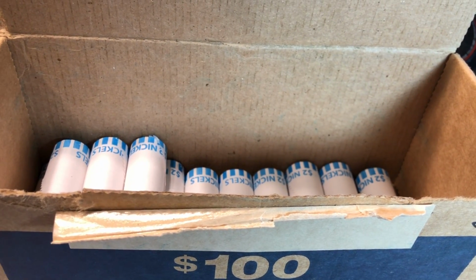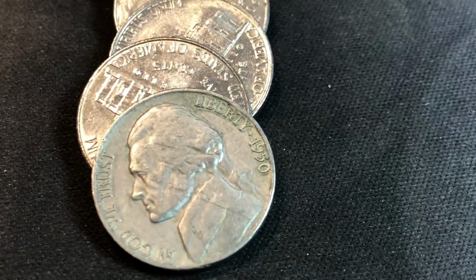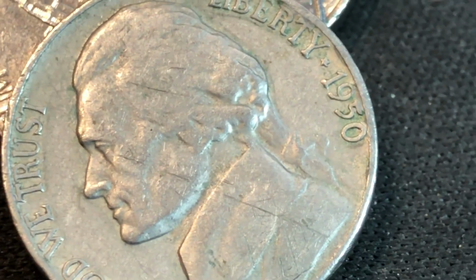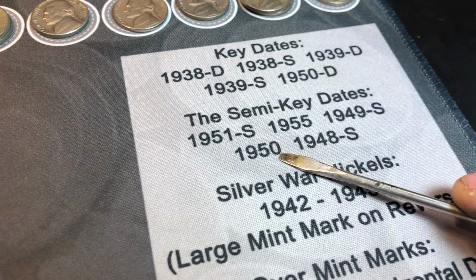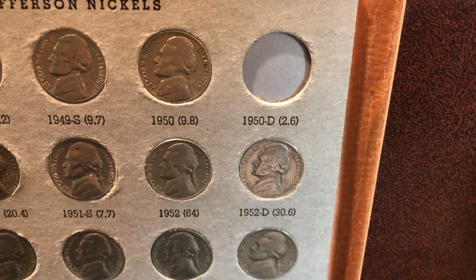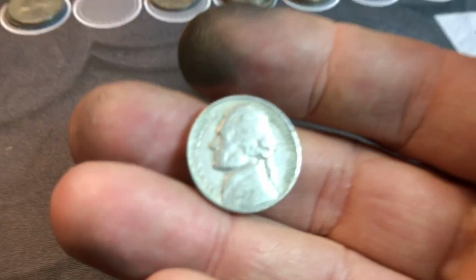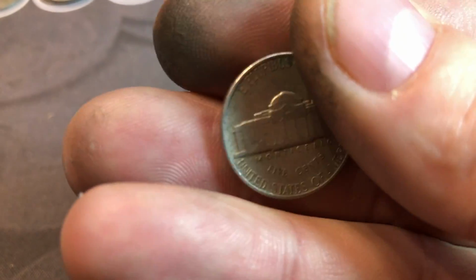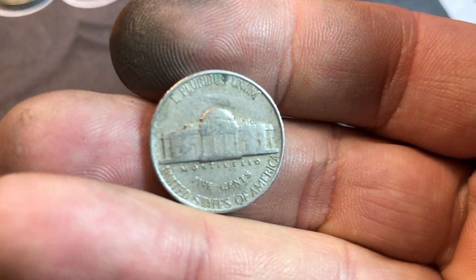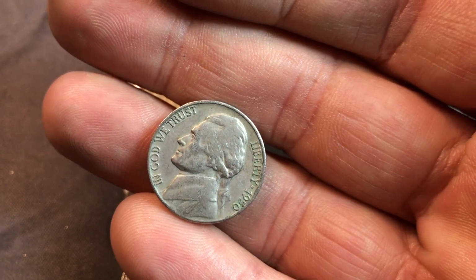Roll number 37, and the hair on my neck is standing up because that is a 1950 nickel right there. We know without a doubt it's at least a semi-key date, but will it be the 1950D that we so desperately need? 1950 Jefferson nickel minted in Philadelphia. 1950 Philadelphia. We'll take it though.